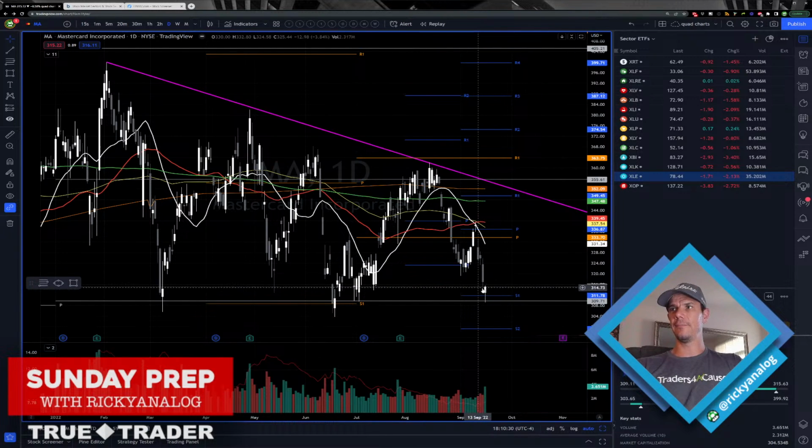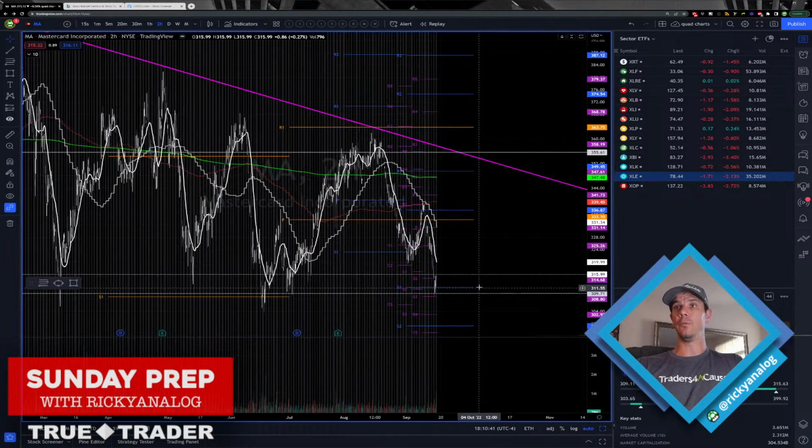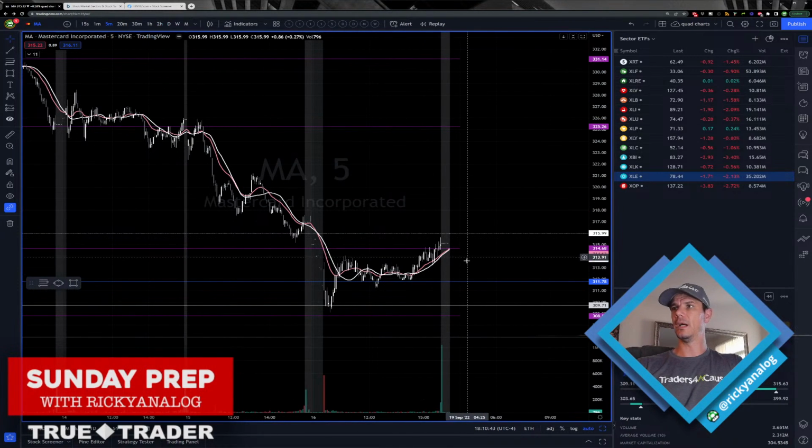This definitely has a good look in terms of what I'd like to see, a reversal candle, right? So I'm looking versus Friday's lows. I want to dip anywhere into 309, that would be great. I will be watching it off the open. Maybe it just comes down into 311 and holds, but I'll be watching this.